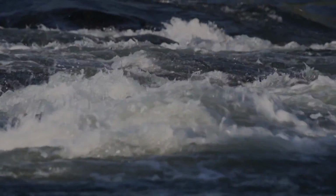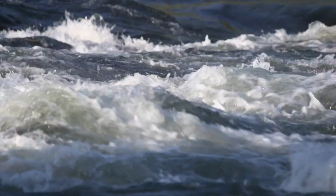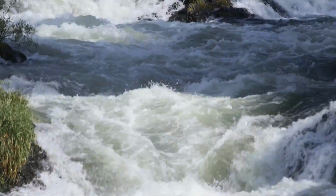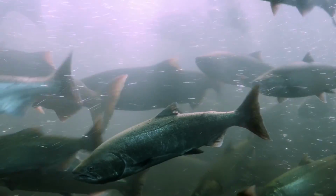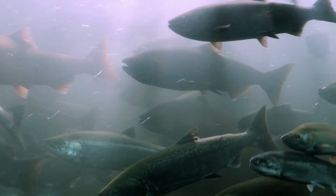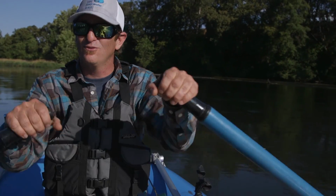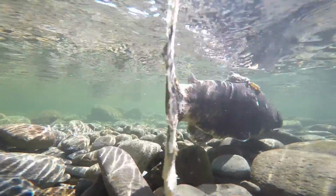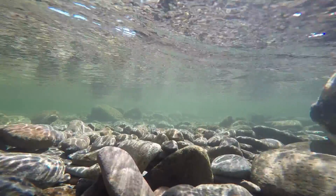Wild and scenic. Those are the words often used to describe the Rogue River, known for its raging water and bountiful fish runs. The bottom of the river is fish Disneyland. I mean, I'm just floored when I get out here and I see these fish ripping around. It's really, really impressive. But the water doesn't just provide a home to fish.